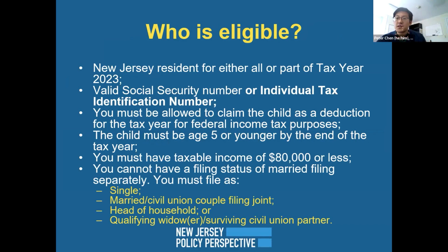But the basic piece of it here is that if you're a New Jersey resident, you filed New Jersey taxes, and you have a child younger than age 5, and you have a taxable income earned under $80,000, you're eligible for this. There are a few little quirks that I'm going to walk us through. So the first one is you're a New Jersey resident for either all or part of tax year 2023. If you're a New Jersey resident for long enough to need to file taxes, you're eligible for the credit, but then the credit is prorated based on how many months you were a New Jersey resident.